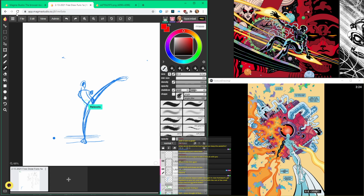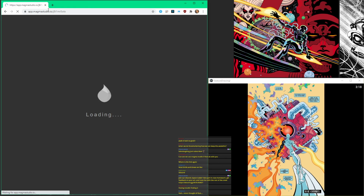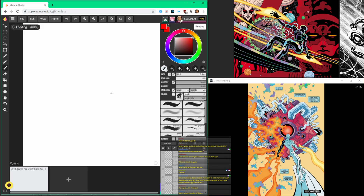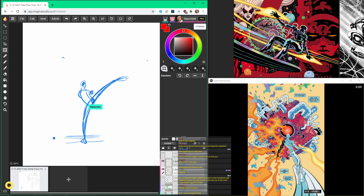I don't know what it is. It will just randomly decide not to register for a bit, and then I have to reopen it a whole bunch before it finally does again. I was originally thinking that it was maybe just palm rejection going nuts on my iPad, but I guess not. There we go.